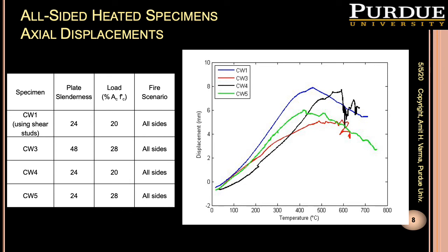The axial displacements of the specimens heated uniformly are compared against the average surface temperature in this figure. CW1 had a steel plate slenderness ratio equal to 24, and CW3 had a steel plate slenderness of 48. So CW1 experienced higher thermal expansion than the third specimen. Comparing the response of these two specimens shows that limiting the steel plate slenderness can improve the wall's axial capacity at early stages of the fire exposure by delaying the local buckling occurrence in the faceplate.